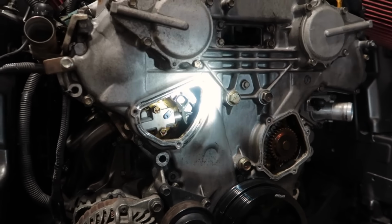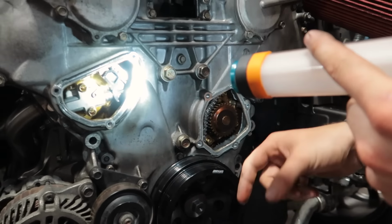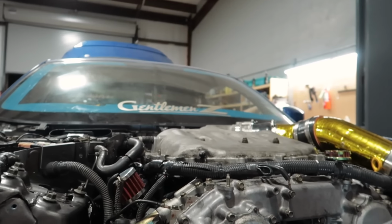All right, hang on. Don't turn it. I'll put my finger in here, okay? Look at that. Look at that. Tight timing chain now. Yep.